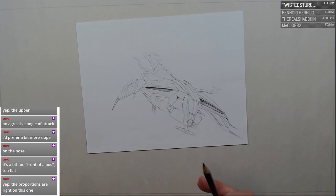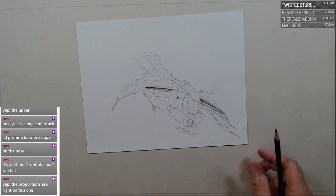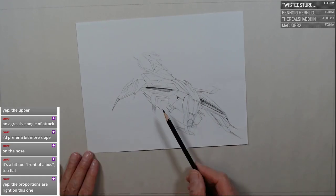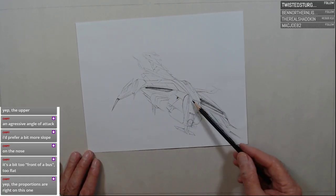So I'm just taking today to kind of review where we are in preparation for tomorrow night's show with the Shadow Man. Yep, the proportions are right on this one. Yeah, I think the proportion looks good. I mean, just really coming along and dropping it, getting a little more aggressive with this guy.